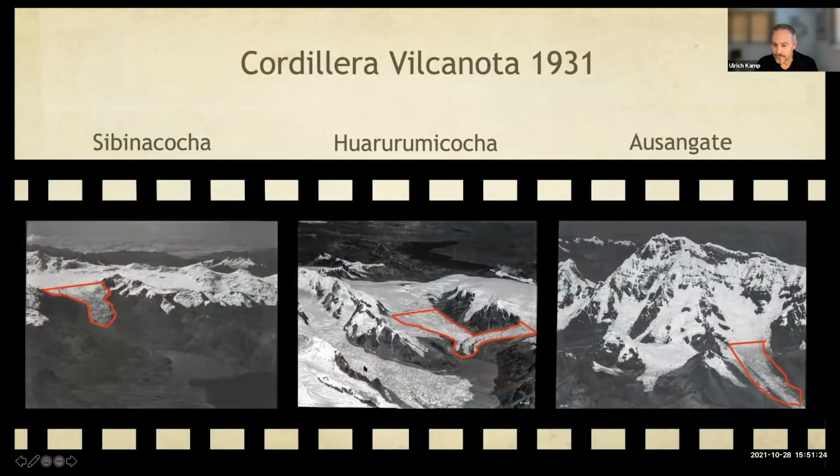These are 3 examples for our study sites that we focus on: Sibinacocha, Huaruruncocha, and Ausangate, highest mountain in the range. And these red polygons show you 3 glacier tongues that we want to focus on.